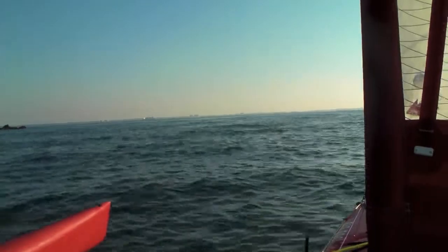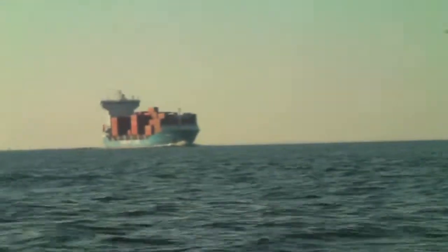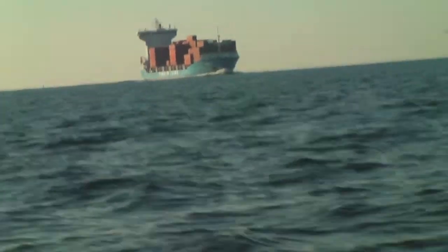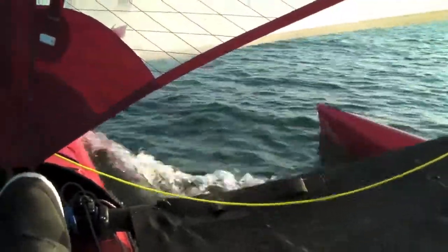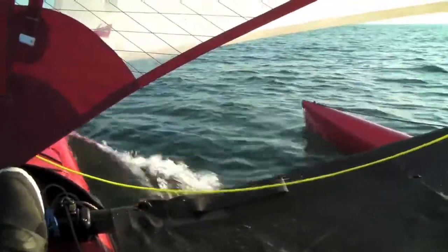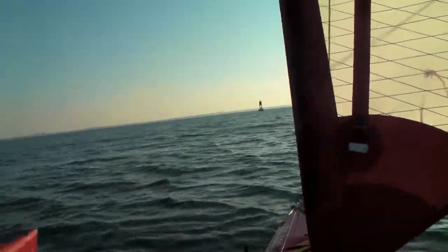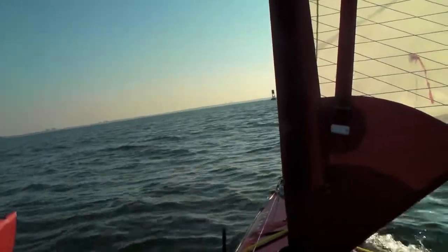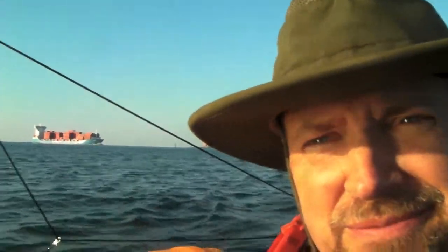4.5 miles to the bridge. Got a big ship coming down on us. First time I've hit over 5 knots in hours. But we are dead ahead. We'll have plenty of time to cross. And we made it. Passing the southern side of the Bay Bridge. Looks like we're good. Here comes the container ship on the other side.